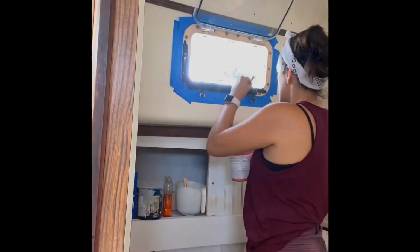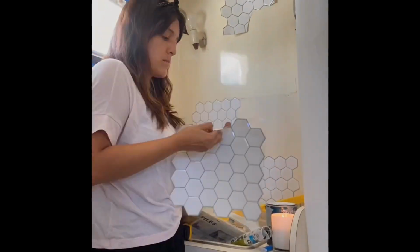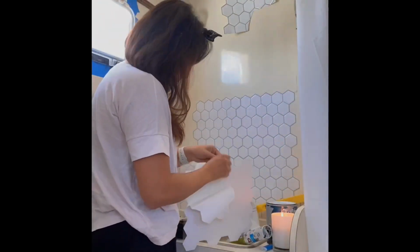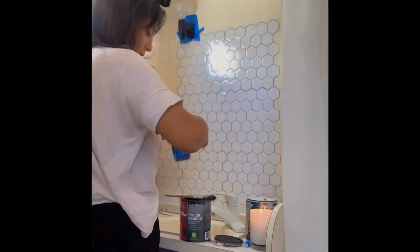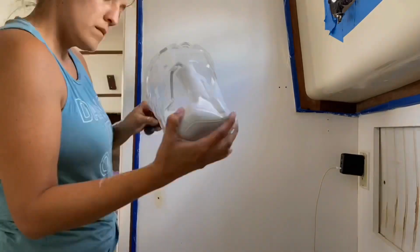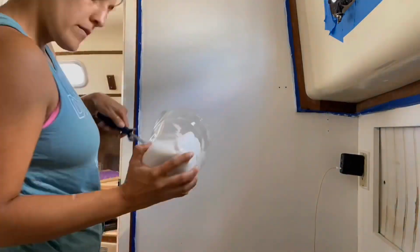Now, don't be fooled by the fast forward. This peel and stick was a pain in the butt. I had to walk away and come back multiple times because I got so frustrated. It actually took me 3 days to do this. And yes, I'm sure it's a lot easier than wallpaper, but it was still very frustrating. So if you're gonna use it, just know it's gonna take some time.